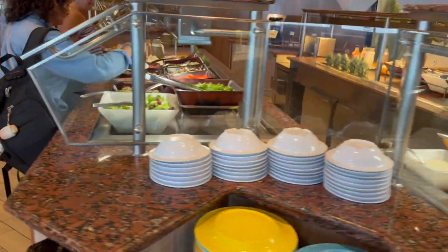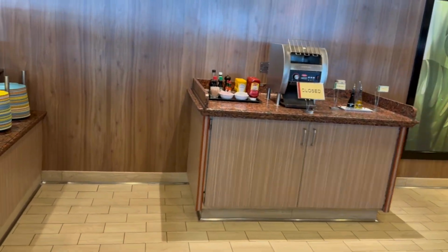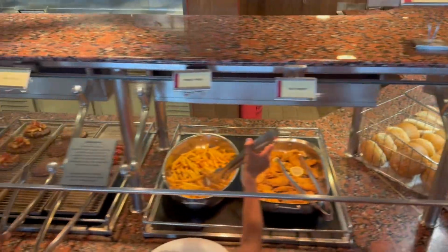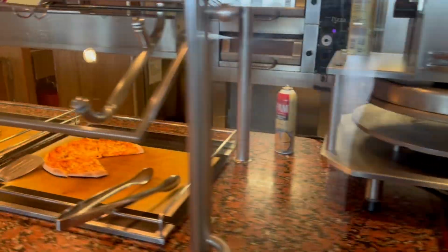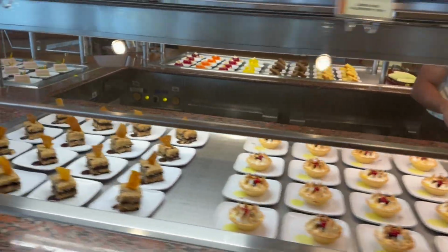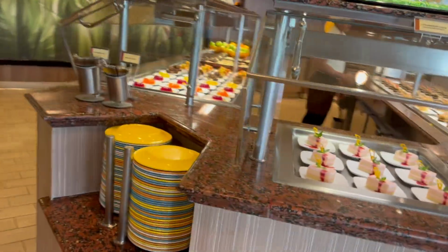Lunch and dinner does change. For lunch and dinner, there's a station with Indian cuisine and some other items, the same and different each day. Lunch and dinner for other stations changes daily. Bacon is served every day for those that like to indulge, unlike some other cruise lines where it is not served every day.